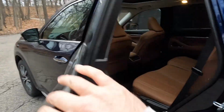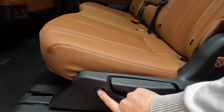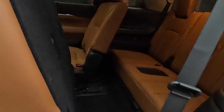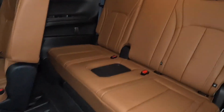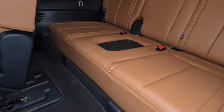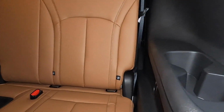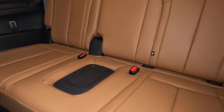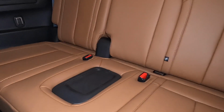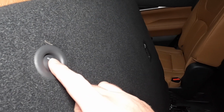Three rows, seats 7. The last 2 seats are back here, accessed by a push of a button. And you have very easy access to those 2 seats in the 3rd row. No, I'm not going to go back there. It is very much built for kids, and I am not a child, but you do get cup holders, USB ports, and all sorts of niceties, even a little spot in the center for things. How about that? Also, for the 3rd row, there's a button release right there as well.